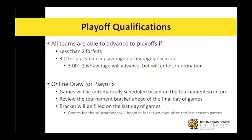Going into playoff qualifications, all teams are able to advance to playoffs so long as they have less than 2 forfeits and maintain that 3.0 or more sportsmanship average during the regular season. Any team in that 3.0 to 2.67 average will advance, but will enter on probation. We will go over probation on the next slide.